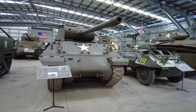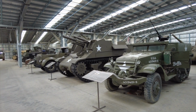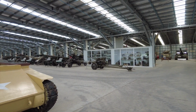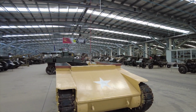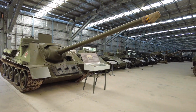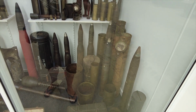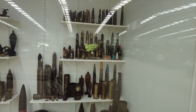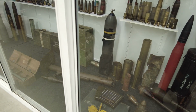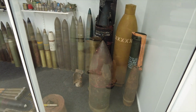We're near the back corner now, on one of the corners. I'm just going to do a bit of a spin around to give you an idea of how much is in here. This is like two very large sheds. There's about four rows of tanks everywhere you look. Some of the big ones down the bottom, they're like waist height, just to give you an idea. Look at the size of that. Crazy.